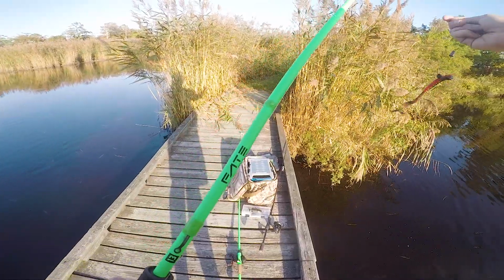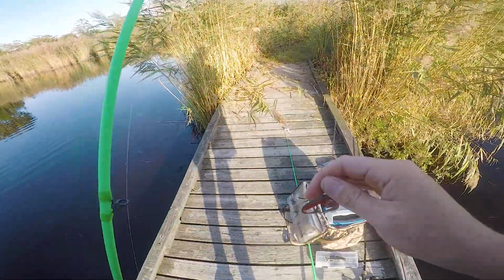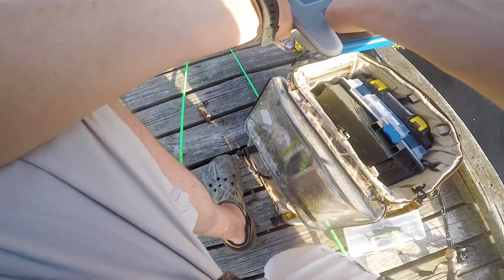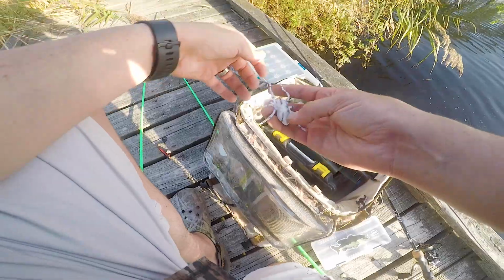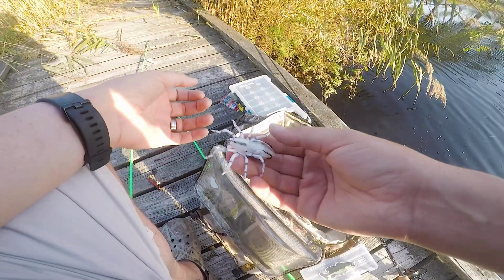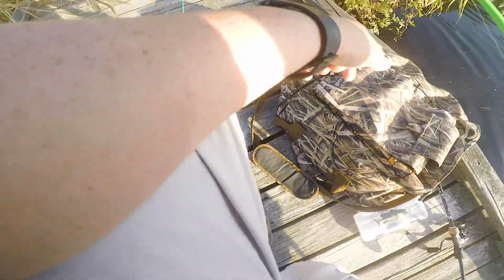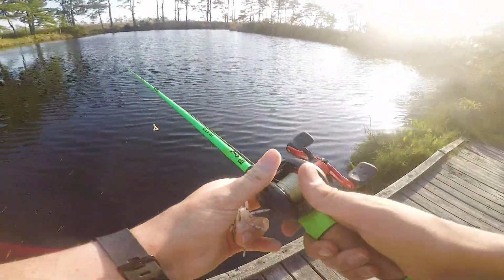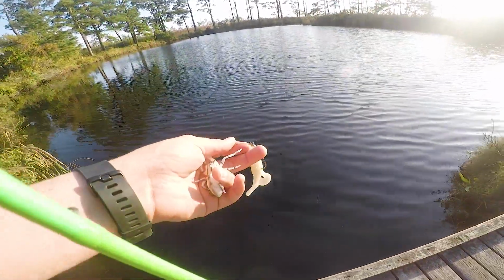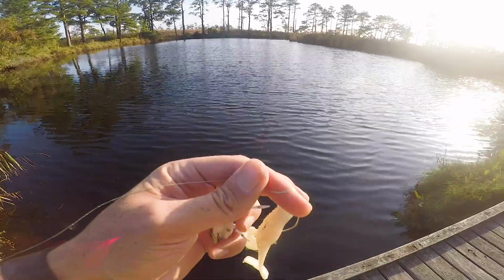I'm gonna try something else real quick before my battery or my memory card runs out. Everything I've been catching today is small, so I don't know if this is gonna work at all, but let me try this Lunkerhunt Spider. I don't know if these little guys can get their mouths around it. I think they could. They ate this frog, so I don't see why not. It's a bigger profile than the spider is.